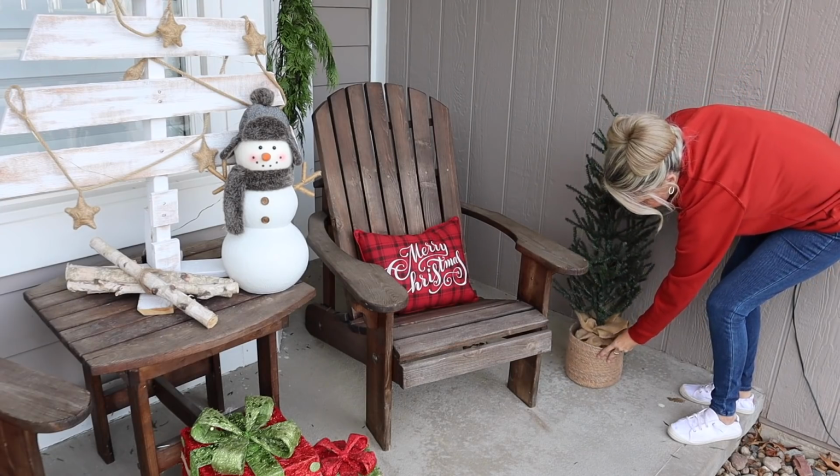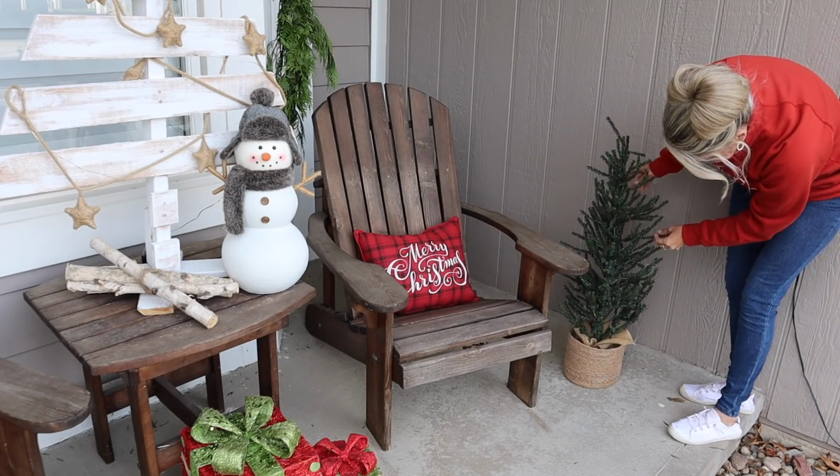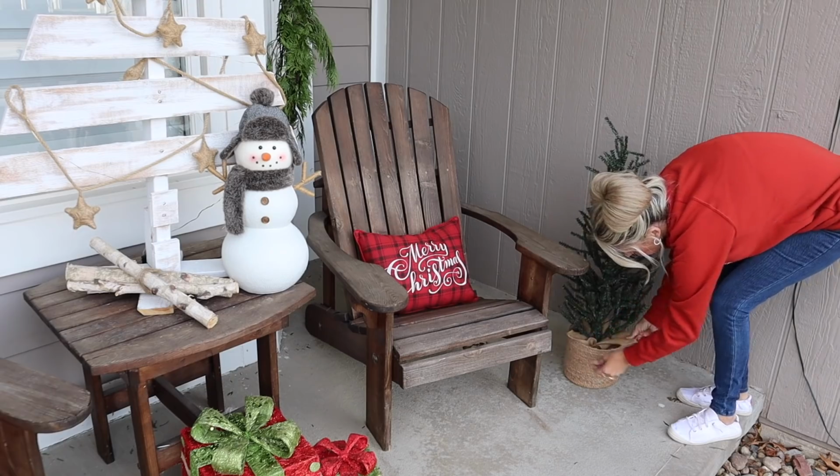These little trees were pretty cheap looking, but by placing them in a pot, it really helped spruce them up and make them look a lot better.